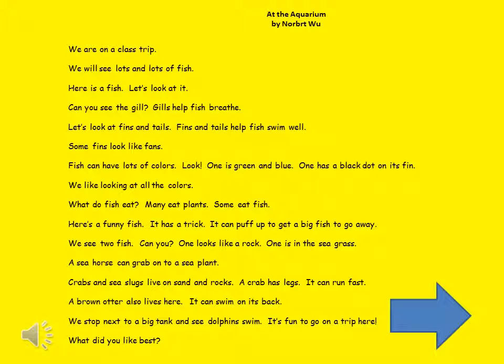This stands for it is. It's fun to go on a trip here. What did you like best?